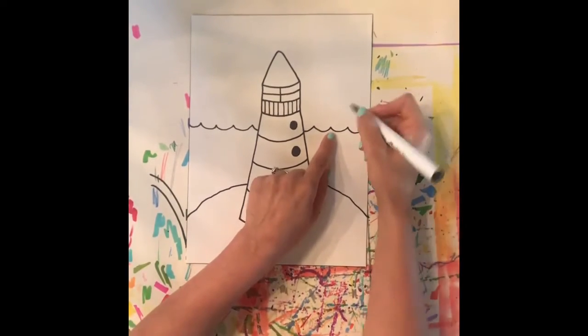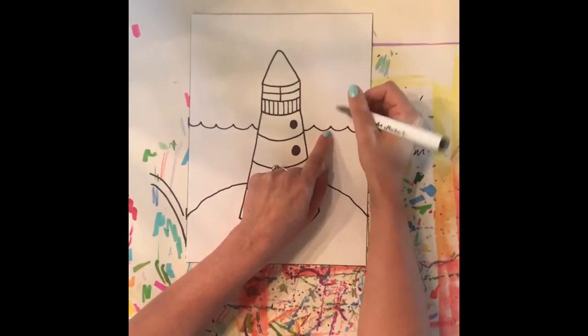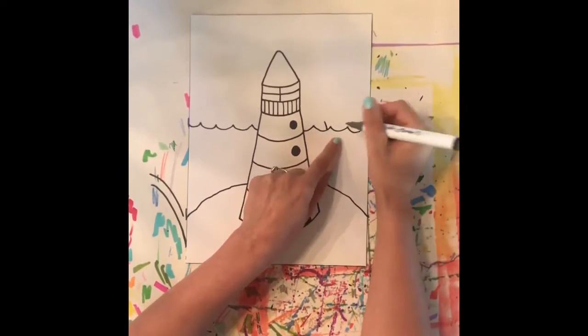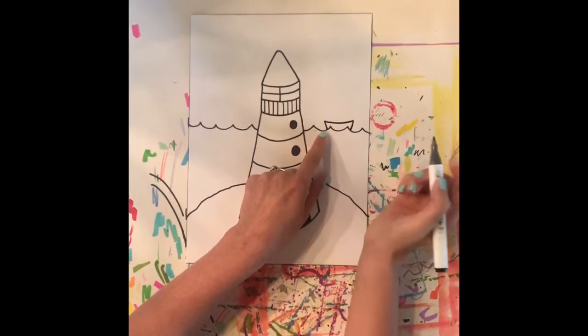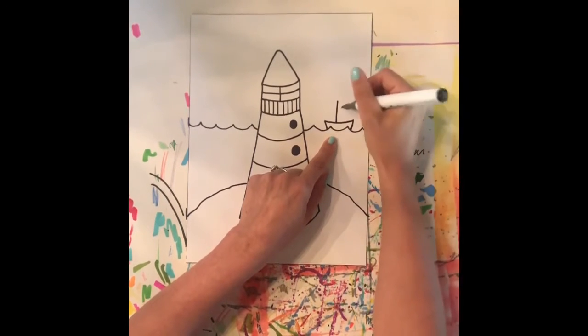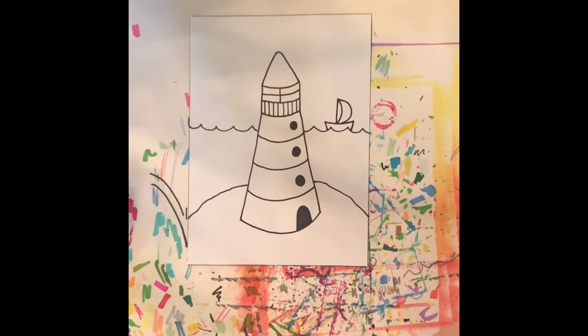Now I'm gonna have a little boat that's trying to see the light from the lighthouse right here. So a little line that points out that way, a little line that points out that way, connect them. Put a long skinny line that comes straight up, then I'm going to go like this, then I'm going to go like this. So there's its little sail.